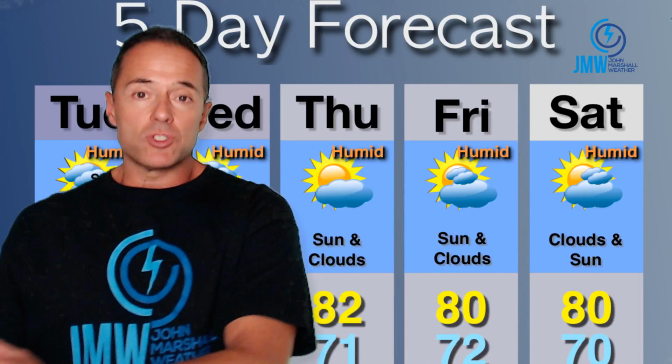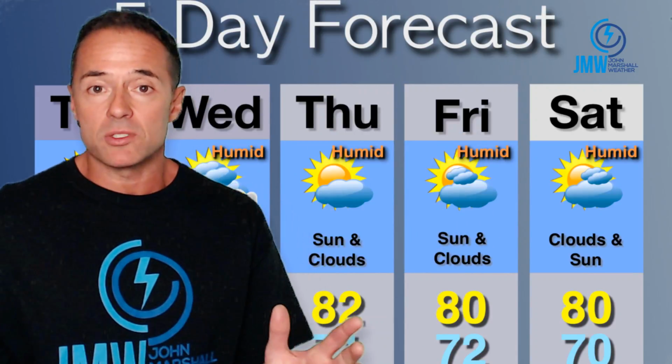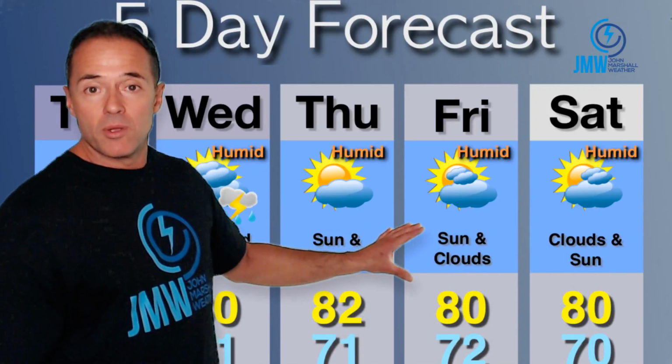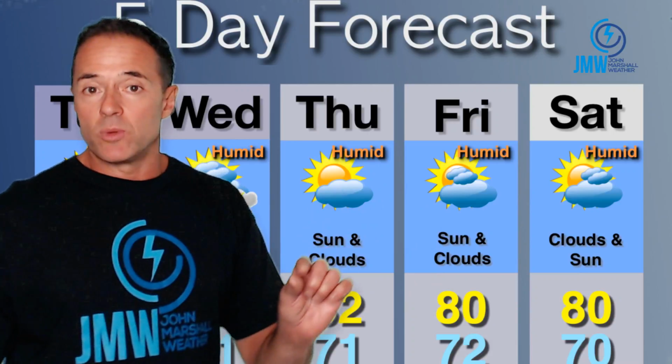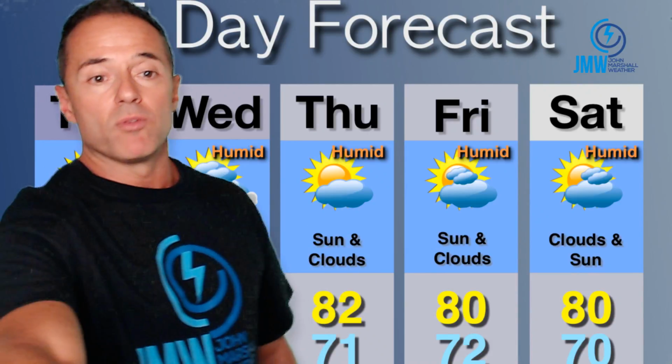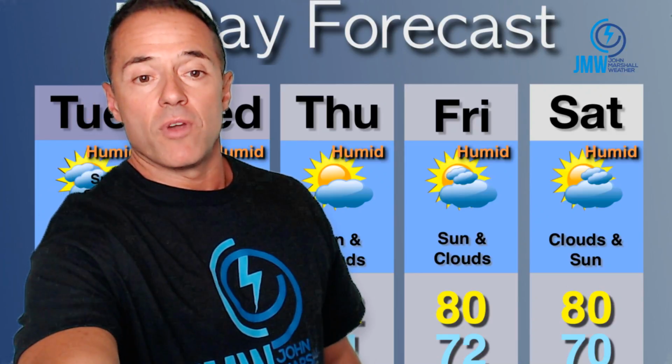Remember, if that circulation from Florence and every now and then a band of rain works in, short-lived, maybe 5 minutes, that's mostly what we would see in that time frame. Minor chance we could see a little bit more, but I think the main concern will be at the oceans. The seas will be rough, and the water will be very, very bad around here. Flooding in the next week.